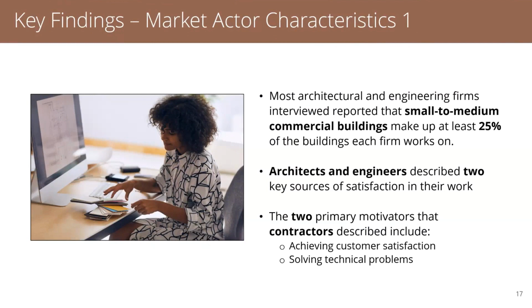Most architectural and engineering firms interviewed reported that the majority of projects they work on are in large commercial buildings. However, small to medium commercial buildings make up at least 25% of the buildings each firm works on. Architects and engineers described two key sources of satisfaction in their work: designing systems to achieve sustainability and decarbonization goals, and solving problems for customers.